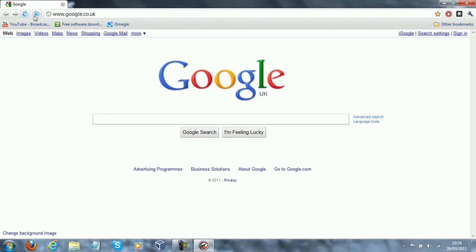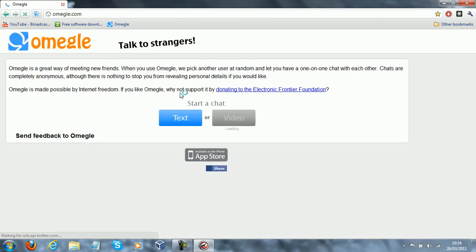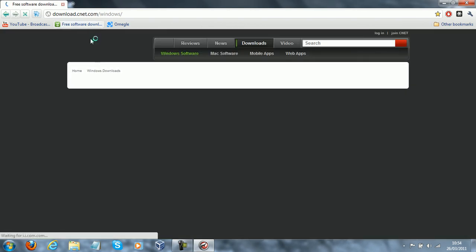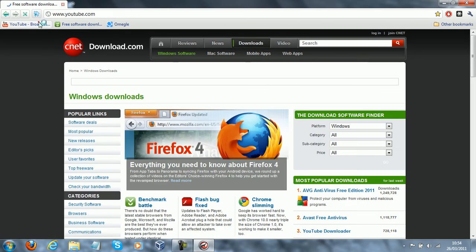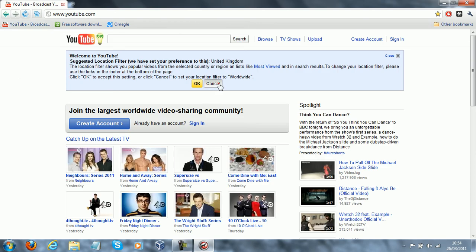When I wave over the home button, as you see, it's got a nice little shiny glint to it. Same for the refresh button. It is quite fast as well. If we go to Omegle, I go straight there within a few seconds. If we go to download.com, it takes barely any time really. We go to YouTube. If we go there, yep.